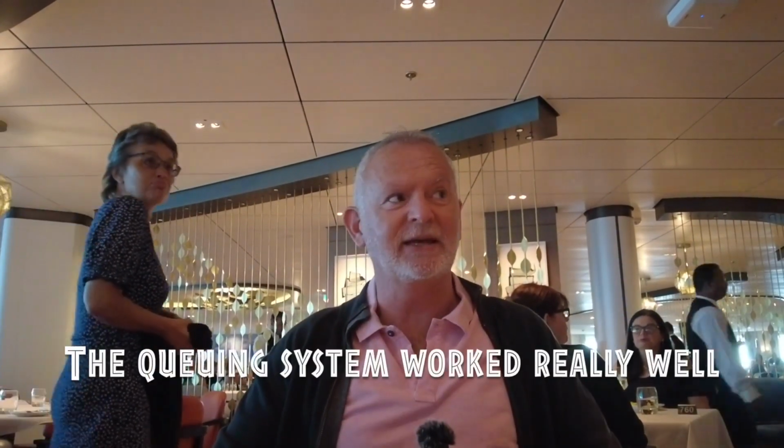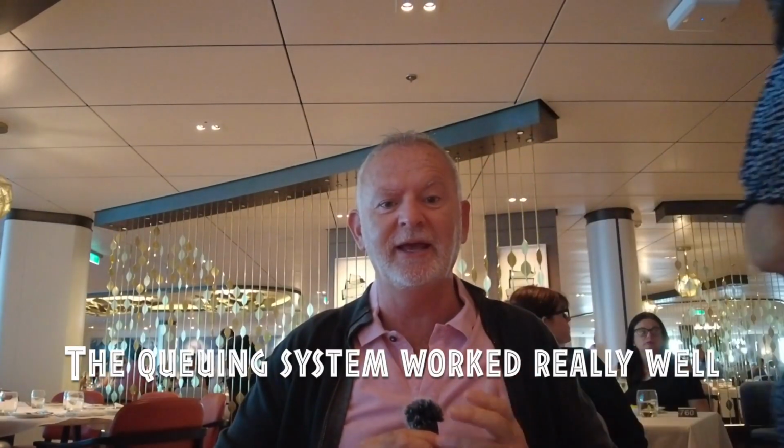And then we got seated, and unlike the other day, they have two queues, so the people that have already booked go straight in, and the other people who were just turning up wanting to grab a seat to eat. So anyway, we're in, we're going to order food, and we'll let you know what it's like when it arrives. Started to just arrive.